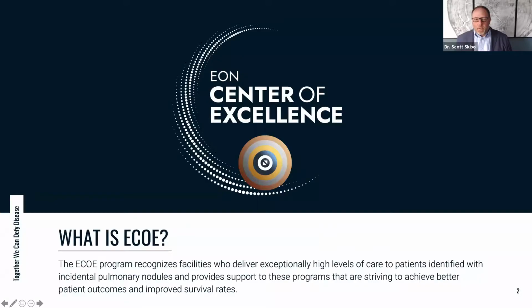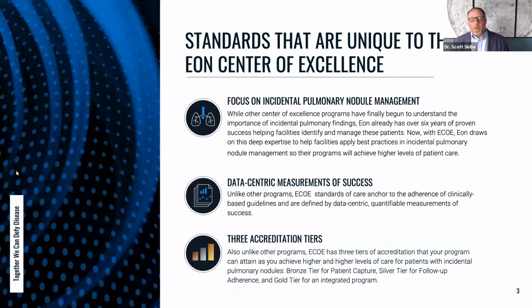Deliver exceptionally high levels of care to patients with incidental pulmonary nodules and provide support to these programs that are striving to achieve superior patient outcomes and improve survival rates in lung cancer. So what is unique to this program? What makes our program unique is, number one, we're focused on incidental pulmonary nodule management.